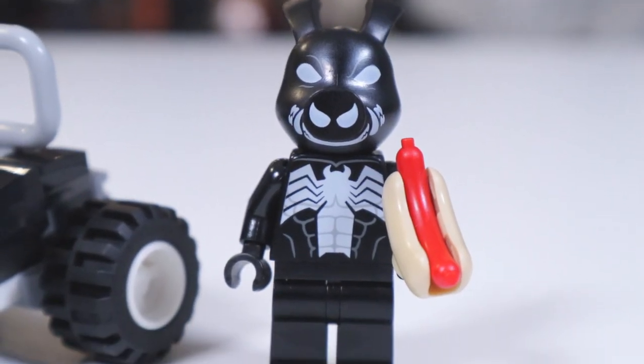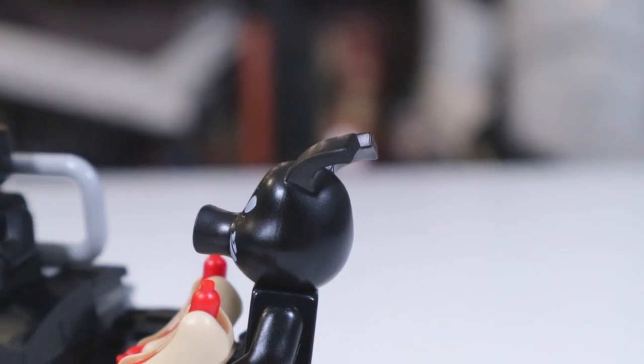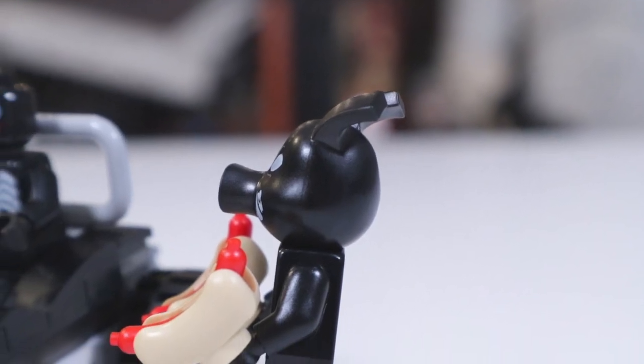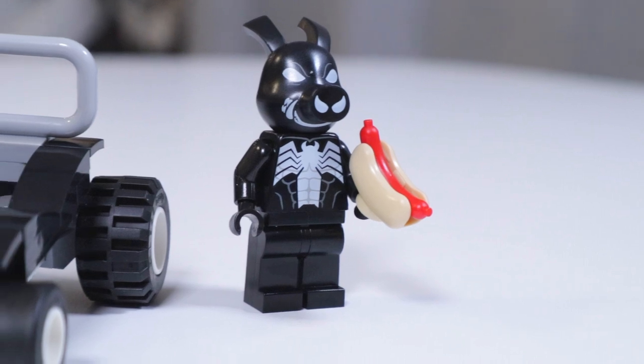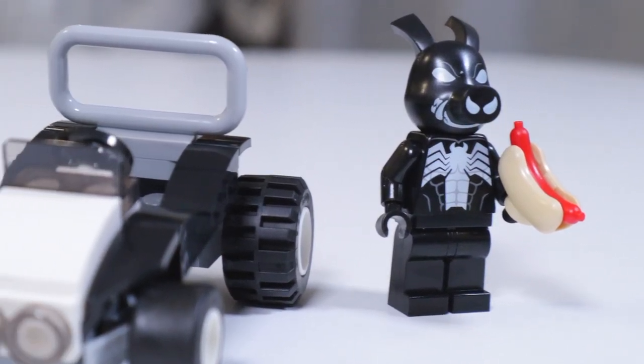He's got a little hot dog. It's kind of built-in irony there, I get it. A pig eating a hot dog, okay. As I'm saying all this out loud, I'm starting to rethink a lot of my life decisions. But no, I'm choosing to be excited about this figure, and I like the things that I like, and you can't stop me from liking those things.